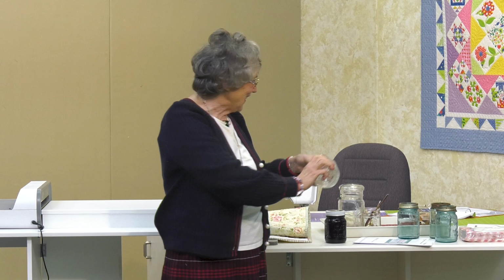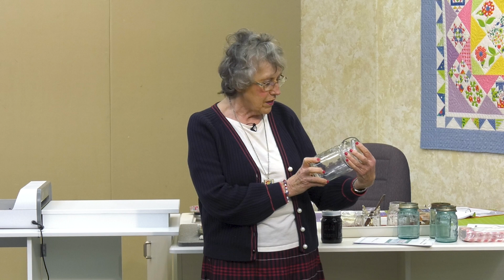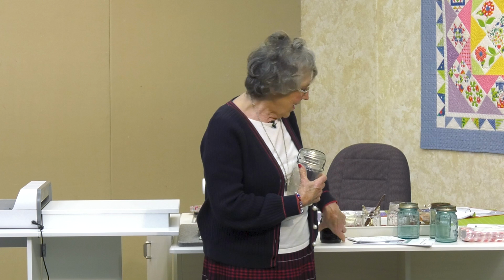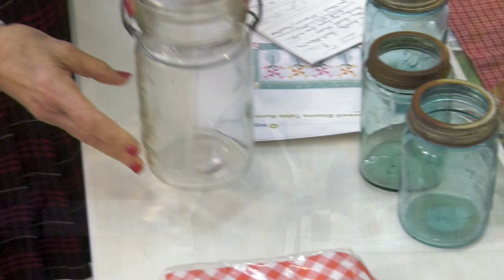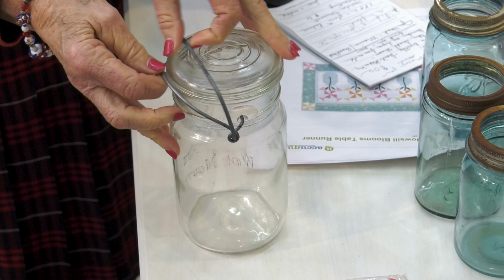So then there was another guy that came along, and this is really cool. This also says Ball on it, but it says Eclipse wide mouth. Yes, it's called a lightning jar because it's very special. See, it doesn't have metal up here. Have you ever seen these? The reason that it's called a lightning jar, let me see if I can lay it back, is because you can open it in a flash. Woo! Wow! Was that a flash?